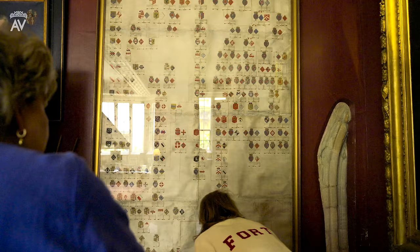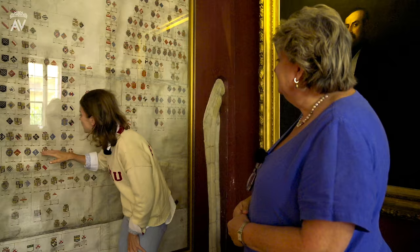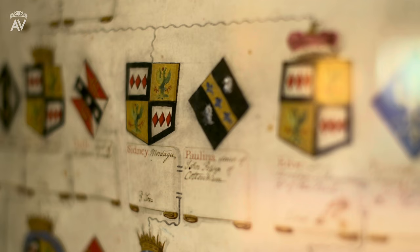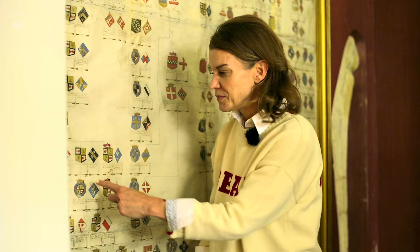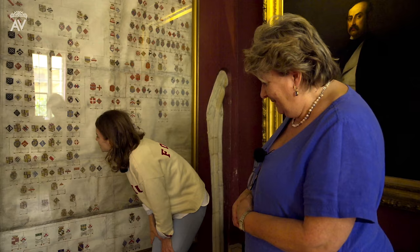Incredible. Well, you can see down through here, and this is what I love, you can see the three lozenges up there, Montagues, and here is Sydney Montague, and guess what, Charlotte? Right below, Earl of Sandwich. Yay! Right there, there you go. And so he's got his garter there. And Jemima, the first countess, and off they go, Edward Montague, the Earl of Sandwich.